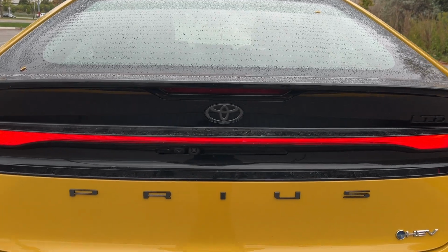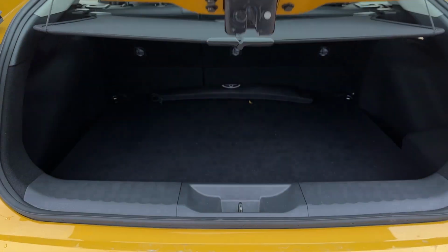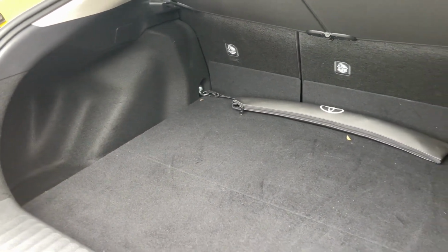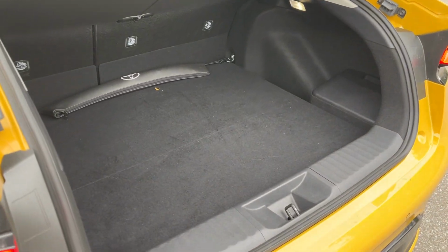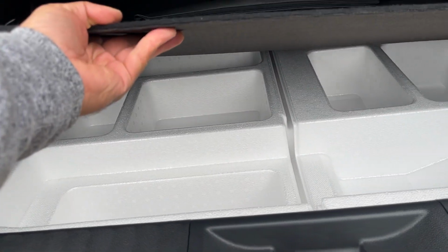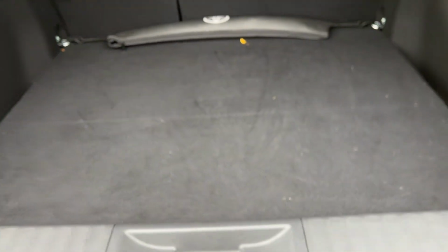For something with a small footprint, the 575 liters of cargo space is pretty good. It's not huge or cavernous by any means, but for groceries, maybe a set of golf bags or a guitar or an amp, or just, you know, smaller items in smaller quantities, the Prius has you covered. And there's also some underfloor storage as well for smaller things that you don't want to be seen by strangers.